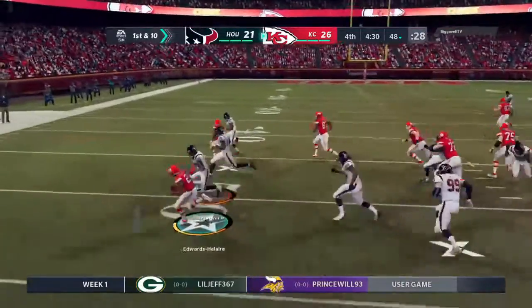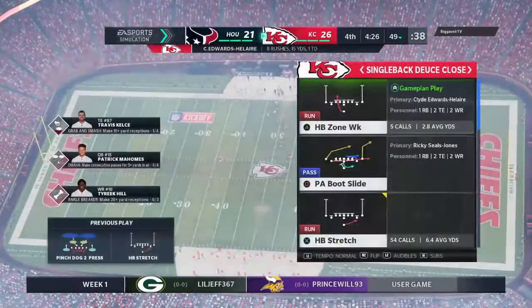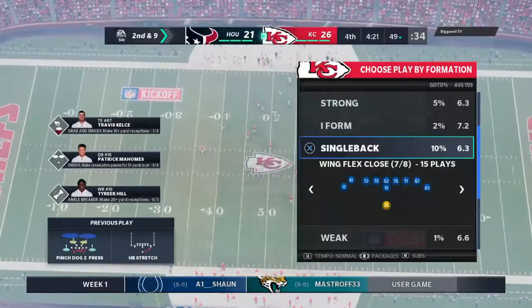They'll run. It's Edwards-Helaire, and nowhere really to go there. He'll take this up just shy of midfield. Credit him with a 1-yard gain there to make it 2nd and 9.